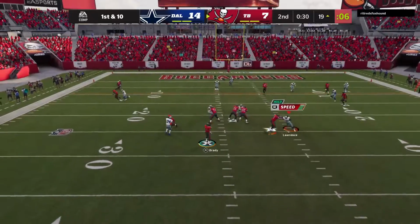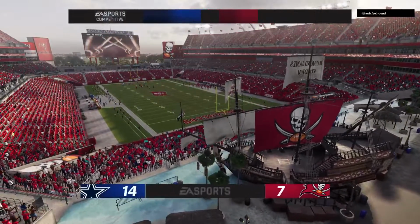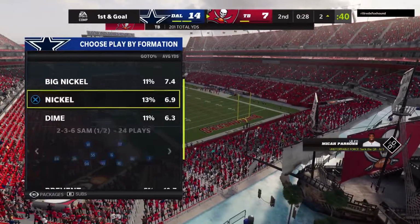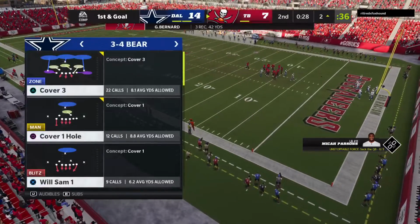From the red zone now, they'll look to throw. And he'll be taken down at the 2-yard line. The Bucs going to go ahead and use the second of their timeouts as they stop it with 28 seconds to go in the first half of play.